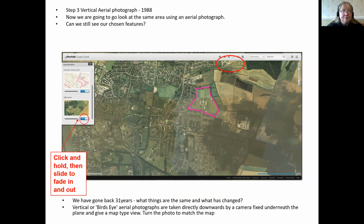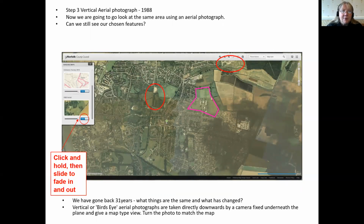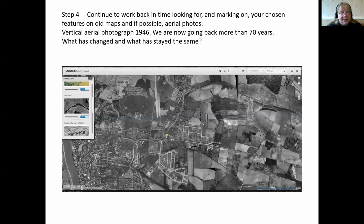So you can see building happening to the north of that school site. We can see bits that are there now that aren't anymore, or that weren't there in the past. And it's a great way of spotting when things changed. And really that's what we do. It's all about working back in time. So rather than teaching things in chronological order, what these maps enable you to do is to start with what you know and then work backwards, which I find much easier to understand.